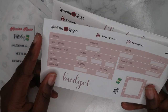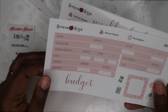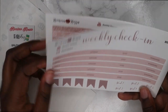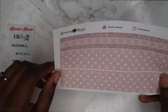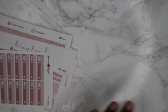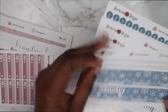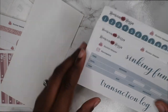So incomes, fixed and variable expenses for the budget. Weekly check-in. And then another washi strip that comes with the budget kit. And that was all that I got for that. And then this is the January one, so I got the budget kit again. The monthly. Sinking funds.